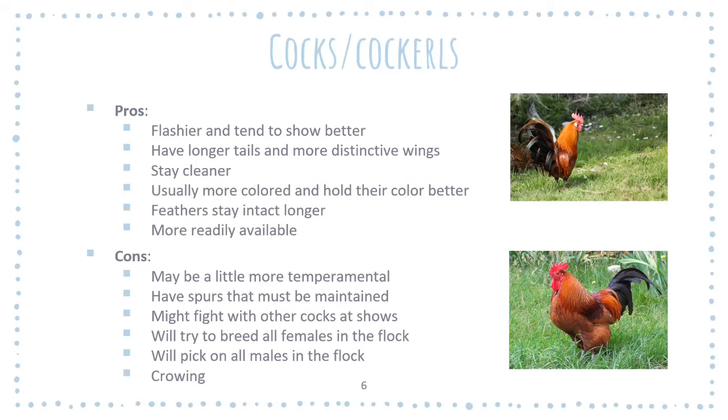The cons: they can be temperamental, of course, like all chickens. These guys tend to have a little bit more of an attitude, so it takes a little bit more to calm them down. They also have spurs that have to be maintained. You do not want to be clipped with a spur. You do not want spurs to get caught in coops and pens. So you just have to be very cautious and very aware of those spur conditions.